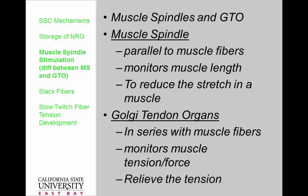So let's summarize what a muscle spindle is and what a Golgi tendon organ is. And those are the two neural pathways, that reflex pathways that we'll discuss in the course. The muscle spindle is parallel to the muscle fibers, like a little mini muscle within those muscle fibers. It monitors muscle length. And if it's stimulated, it wants to reduce the stretch in a muscle. So if you overstretch a muscle, that muscle spindle will fire and say, whoa, I don't want to rip this muscle apart, so I'm going to do everything in my power to shorten that muscle.